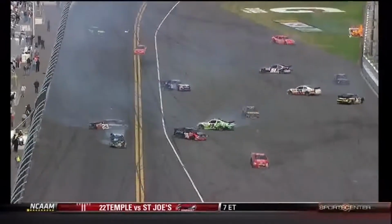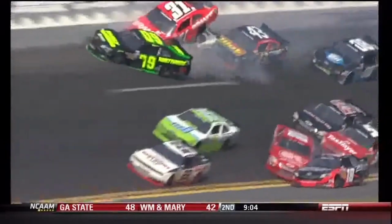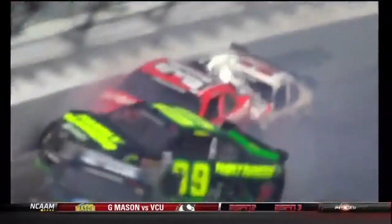With Dale Earnhardt Jr. Wow. I cannot imagine that was a fun view for Reed Sorenson.